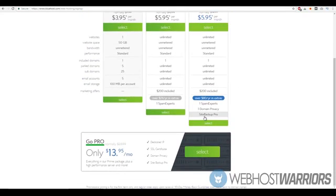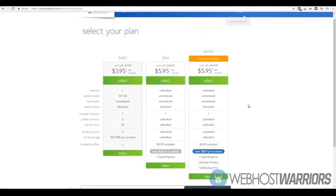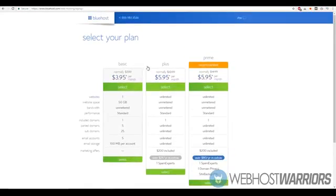And then with Site Backup Pro, basically what this is, I believe every day or every week it actually backs up your website. So if anything happens, you just go to this app, and then it will actually pull up that backup file of your website from the past, or through an archive of saves that they've had with your website. So that's pretty much the basic plans with Bluehost.